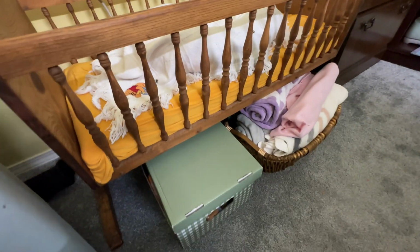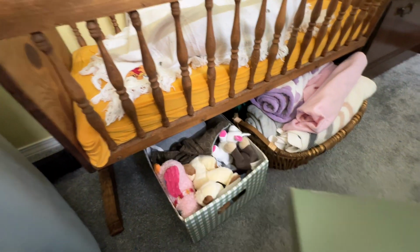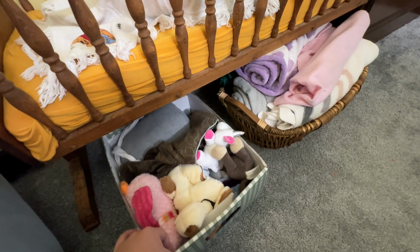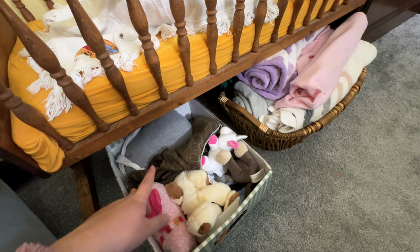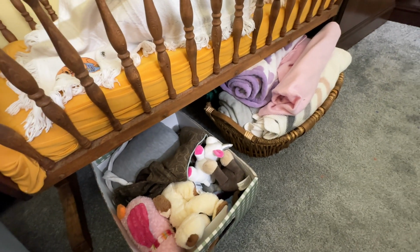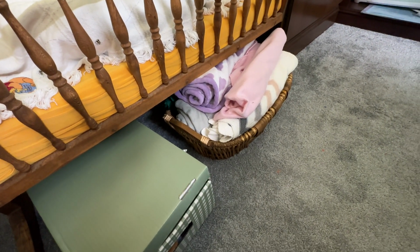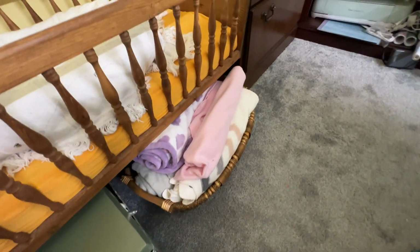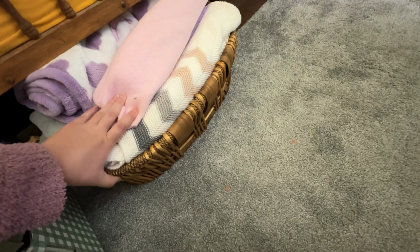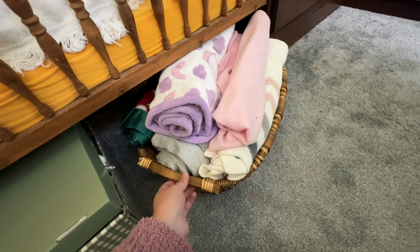And then underneath the crib, I have this box, which just has all of the dolls' toys in it, like little trinkets and stuff. And I have 2 baby carriers as well in here. Don't really use those too often anymore, but every once in a while they come in handy. And then I still have this little wicker basket that has all the heavier blankets in it, which is kind of nice.